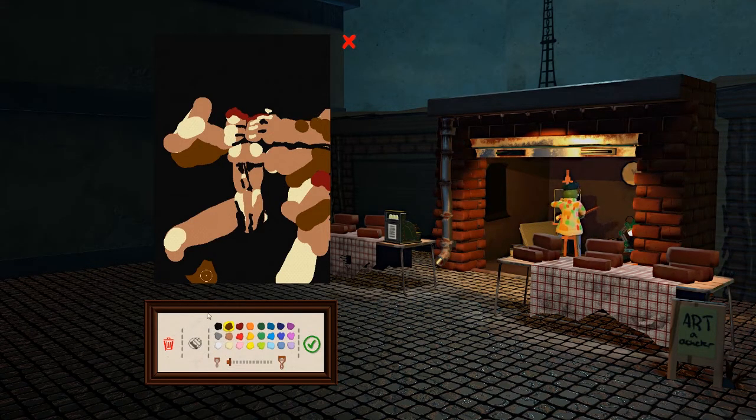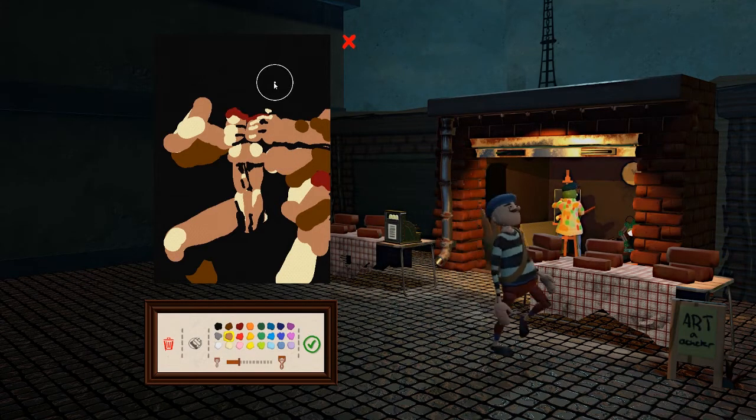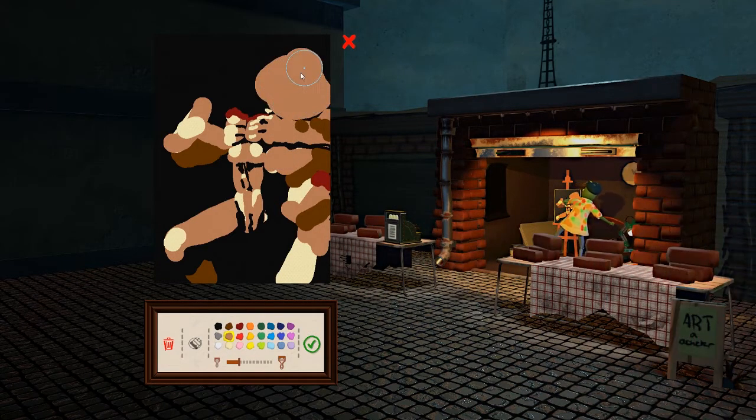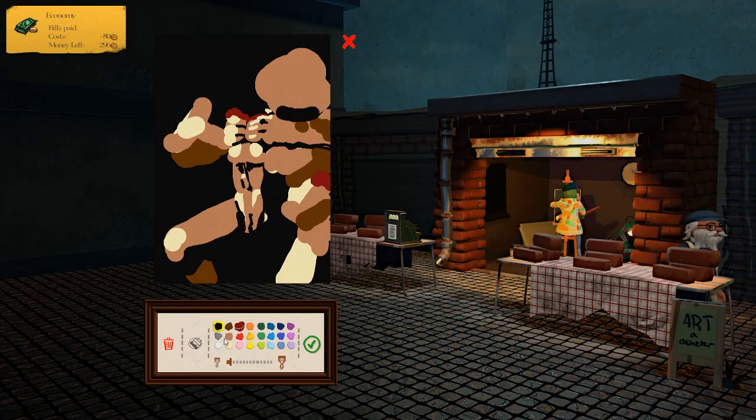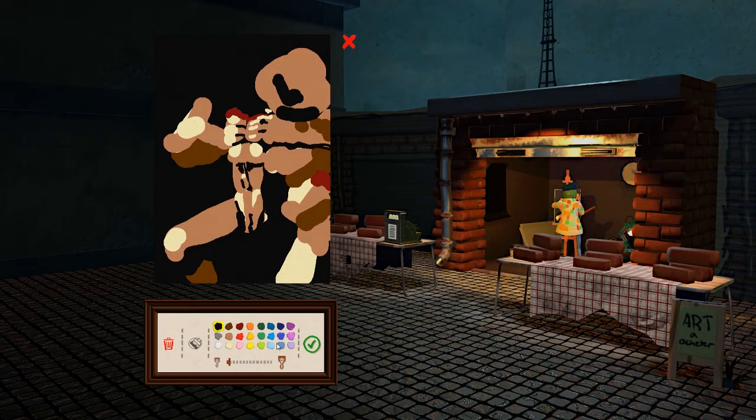And now we need to do the rest of Saturn's shoulder up here, as well as the dead upper torso of Saturn's son. So we'll do it in this color, and we need to mostly use some black here to block this stuff out. So we'll do that. Very rough, but mostly gets the job done.